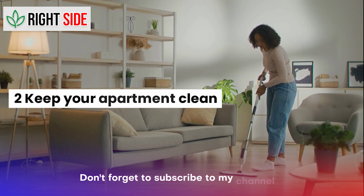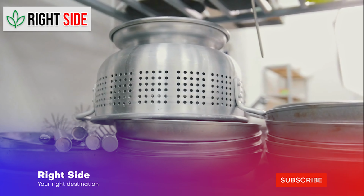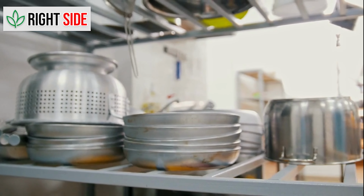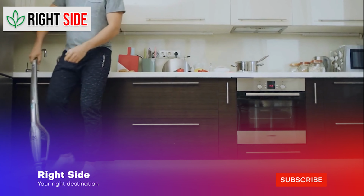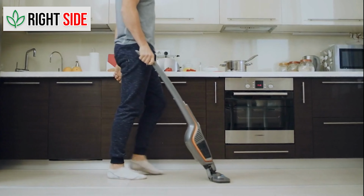Number 2. Keep your apartment clean. Roaches are attracted to food and clutter, so it's important to keep your kitchen clean and free of crumbs and store food in sealed containers. Keep clutter to a minimum and regularly vacuum and sweep to remove any potential food sources.